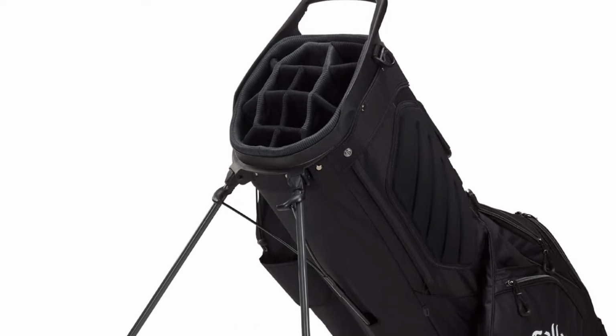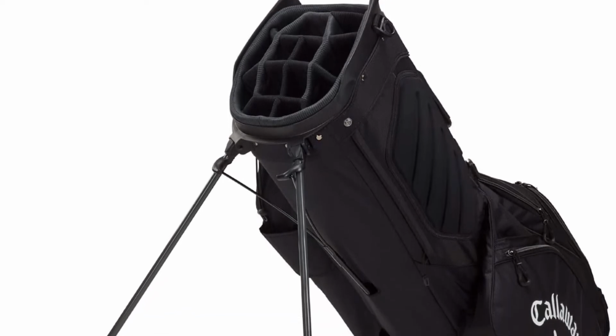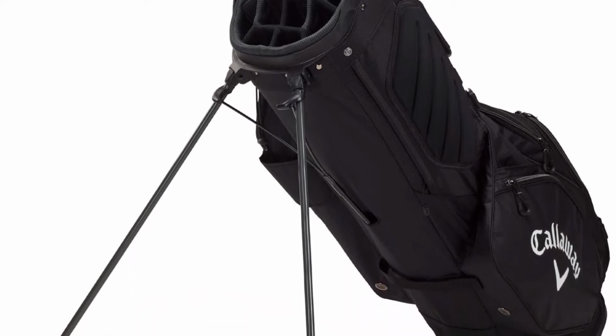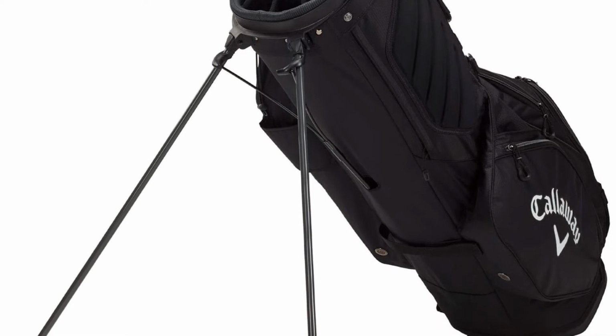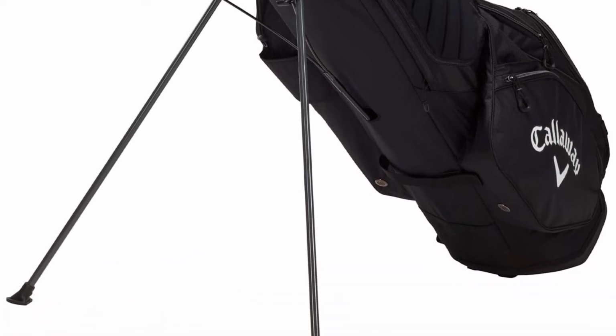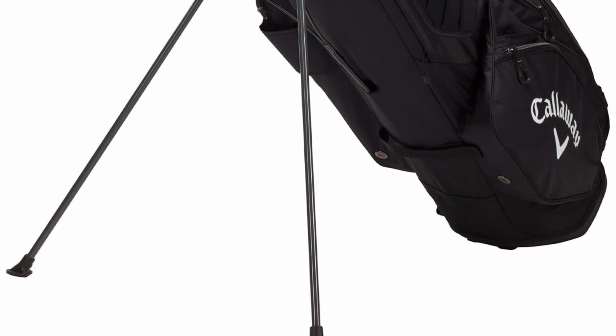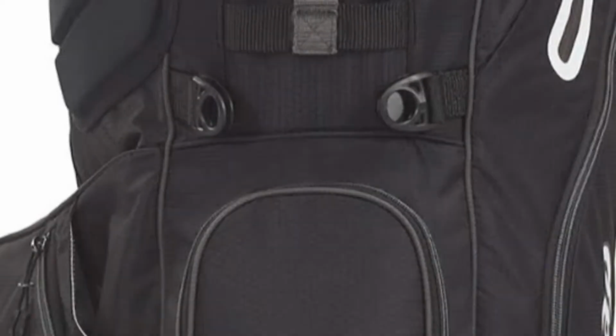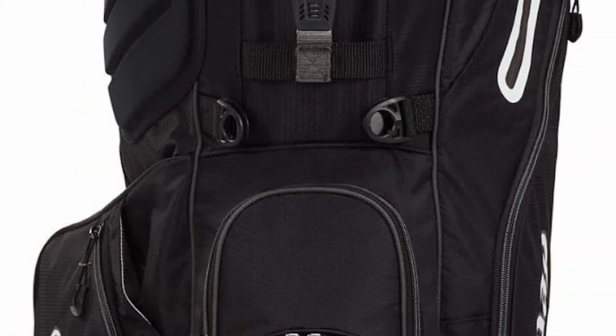The 14-way dividers aren't for everyone, but this one works well. The trick when using one is to basically memorize where each club goes so you don't find yourself searching for the empty spot when replacing a club during a round. That simply comes with playing with the bag for a while and developing your own system of consistently delegating each club to a corresponding slot.